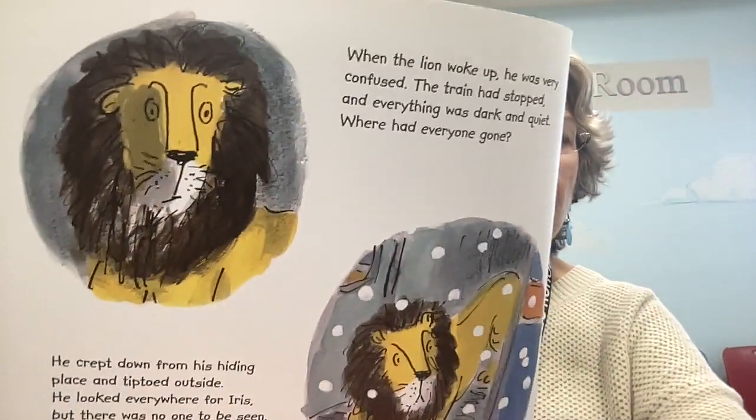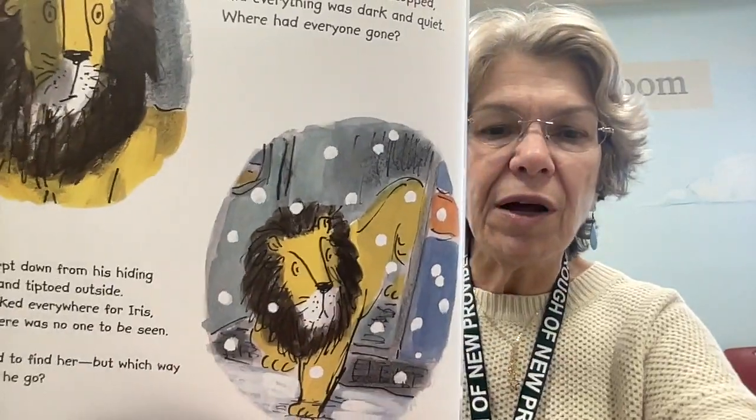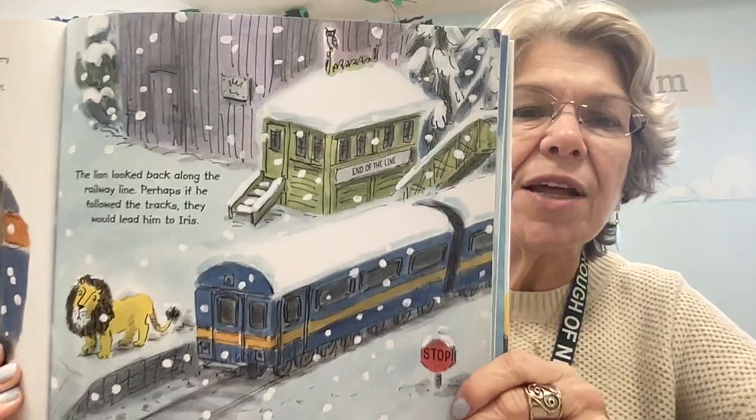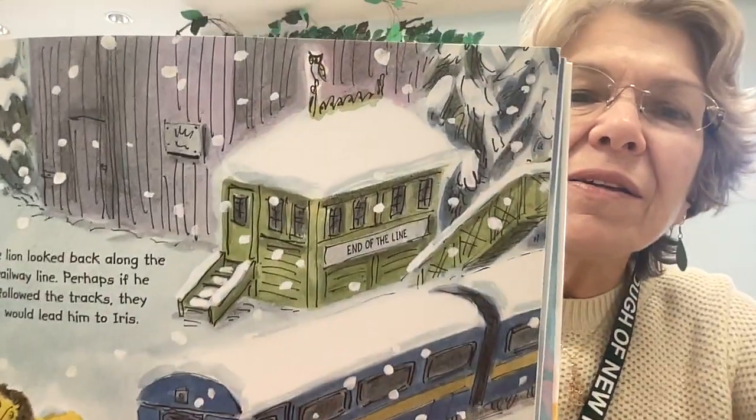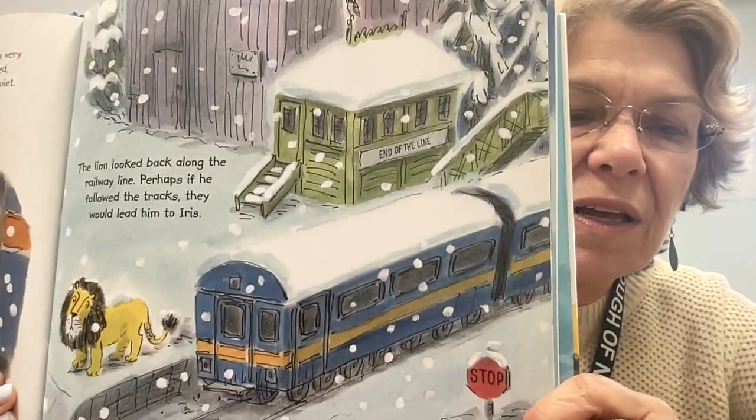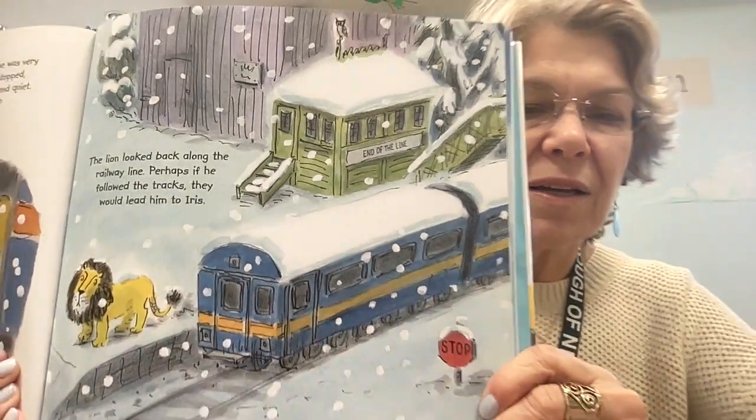Here he woke up. Where has everyone gone? And he's at the train station at the end of the line. Look at the owl on top of the train station. Did you know that iris is the name of a flower? A very pretty and very fragrant flower.